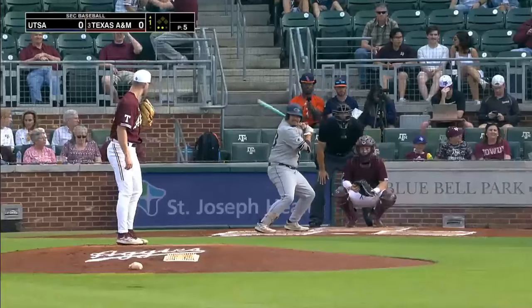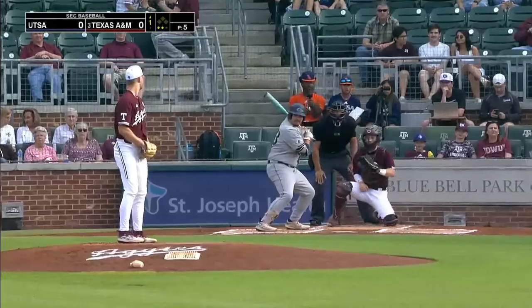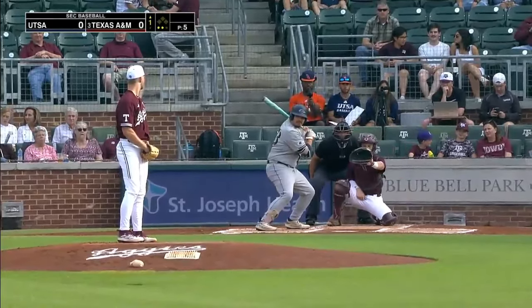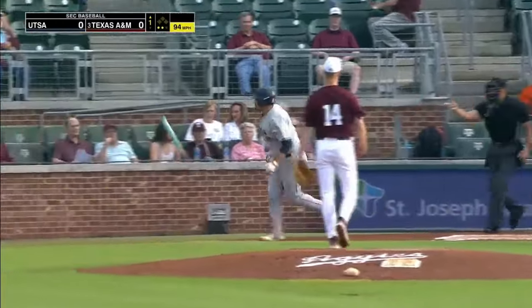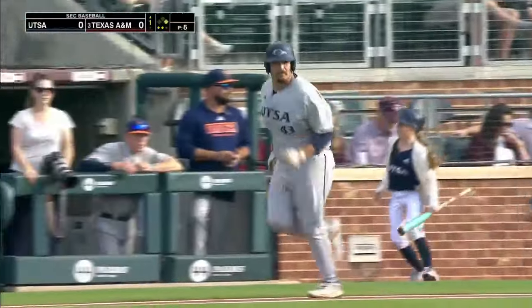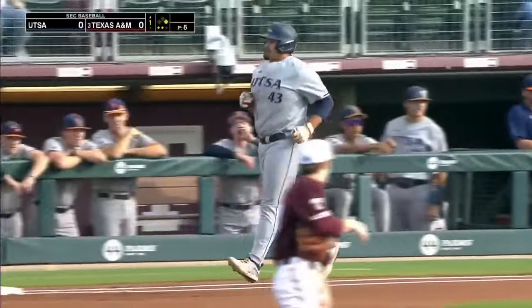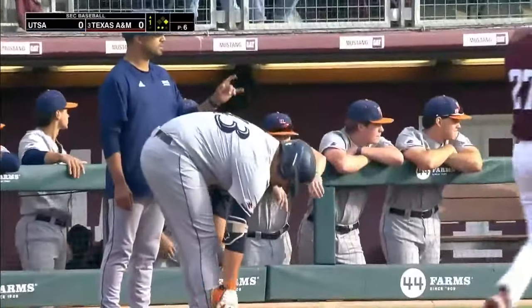Good start here for Isaac Morton. Alexander Olivo is the batter. Two down, the bases empty. Open stance from the left side for Olivo. .330 is what he is hitting. That may have hit his back foot, and it does. It has been free bases that has been a little bit of an Achilles heel for Isaac Morton, whether it's been hit batters or walks.